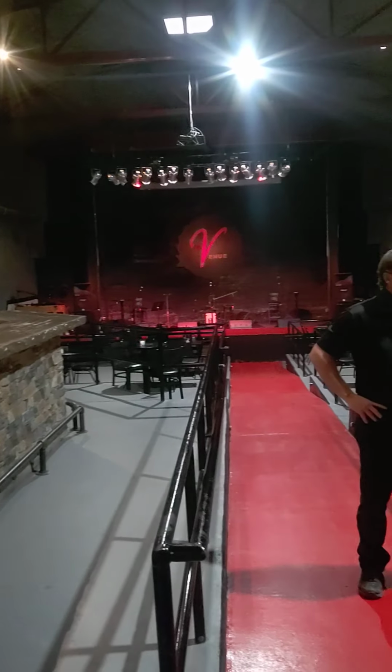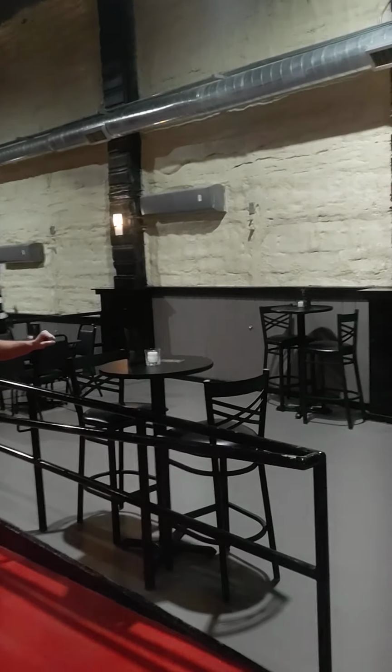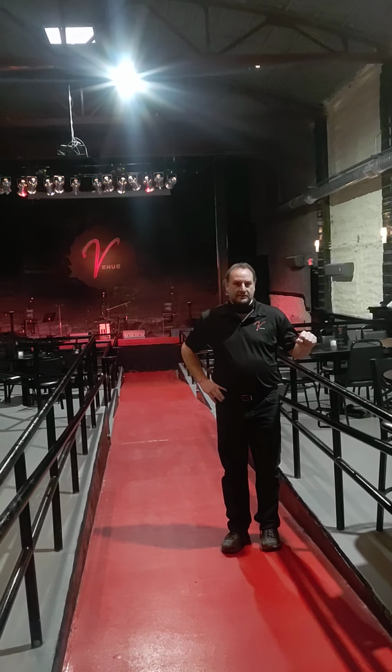Also, you can see as we come down through here, all the seating is a minimum 6 feet apart. So it meets all the CDC guidelines in that respect. The ceilings are between 22 feet high and 30 feet high, so that helps with all the ventilation. So you should not have to worry about space between the masks and the height, air quality.